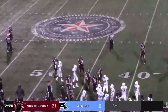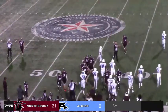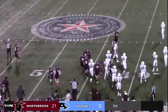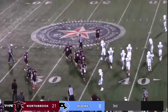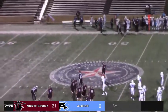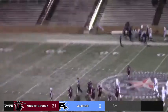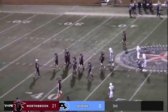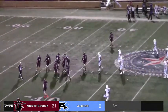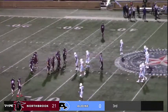And another flag on the play. Flag on the play. Holding number 79 on the offense. 10-yard penalty. And this one's going to be another holding call on the Raiders. Right now, just hurting themselves on this drive. A lot of positive plays just been set back by a couple of holding penalties. And the officials looking to take back control of this ball game. Good job of the officials.